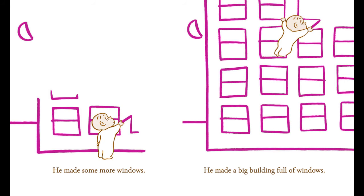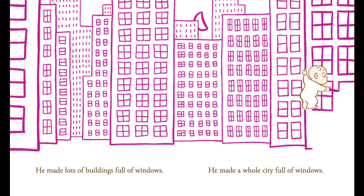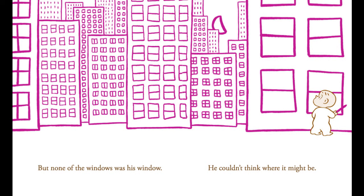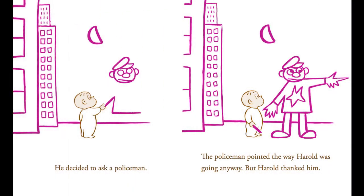He made a big building full of windows. He made lots of buildings full of windows. He made a whole city full of windows. But none of the windows was his window. He couldn't think where it might be. He decided to ask a policeman. The policeman pointed the way Harold was going anyway, but Harold thanked him.